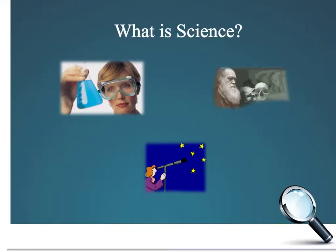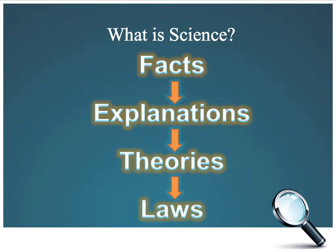Today's topic: what is science? Scientists conduct experiments to understand the living and non-living of our world and beyond. The goal of their work is to seek out two things. They are facts and explanations. Facts and explanations can lead to theories, and perhaps theories can lead to scientific laws.